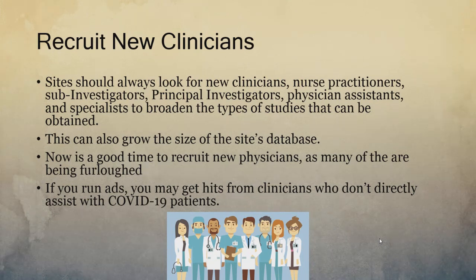So if you are a site, now is the best time to either get started if you want to open a site, or if you already have a site but you want to expand, it's never been a better time than right now to do that. Never been a better time. And I think 2021 is going to be much of the same. And we help sites do this all the time, right?